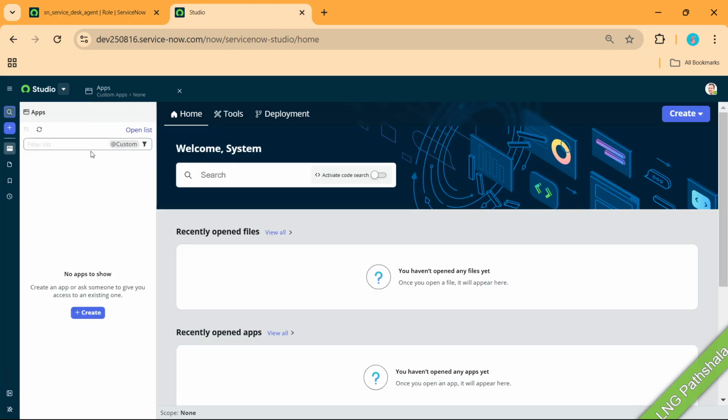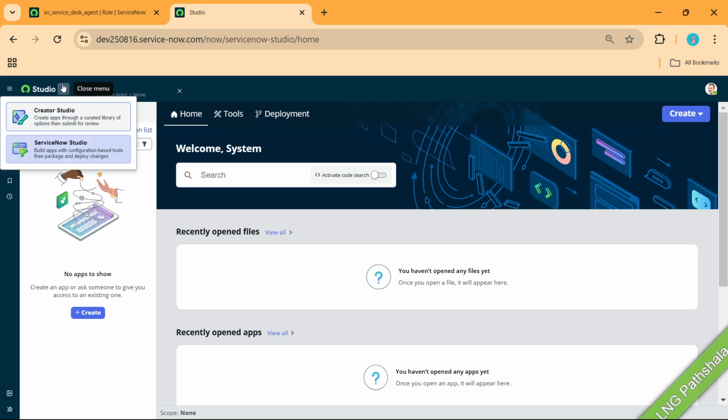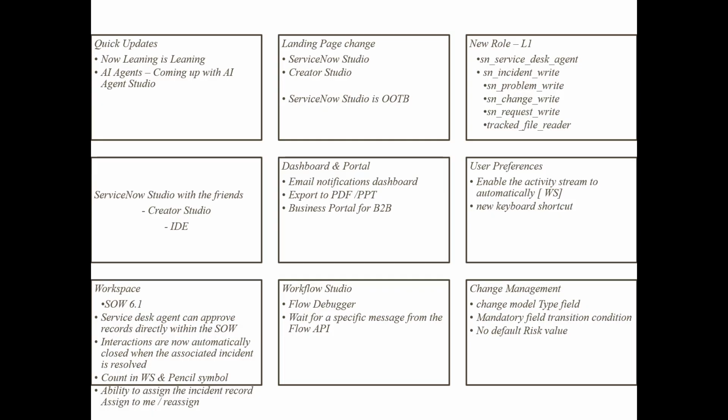Really liking it. I guess they need to add App Engine Studio here as well. Might be because I read somewhere that App Engine Studio is getting deprecated, but there is no information as of now, so it is not there. But Creator Studio, ServiceNow Studio, and IDE are there. That is the best part now.